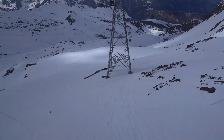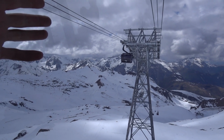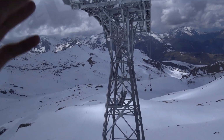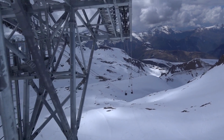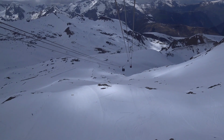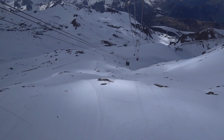And the size of these pylons, I couldn't really put it into perspective with the camera, but looking at the size of the cable car in comparison, as I say, there's a lot fewer of these. There's only 7 between here, between the glacier and Les2Alpes village down below. It certainly goes past the pylons a lot easier and nicer these days.